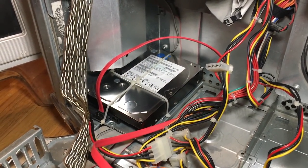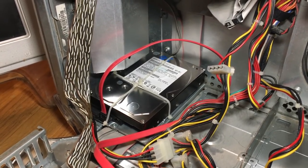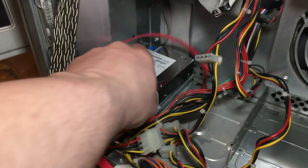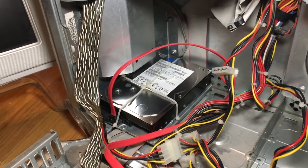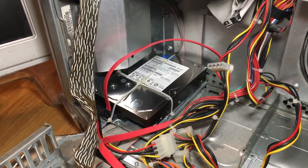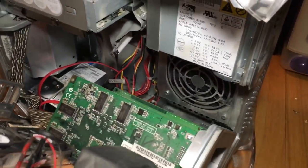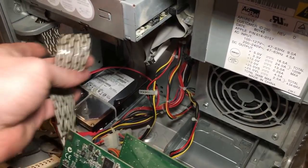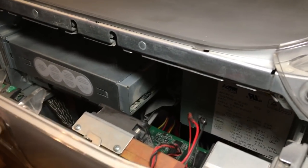Okay, so after realizing I have no screws whatsoever for some reason to screw the hard drive in with, it's zip tied in, but it's in there, so yeah, well, we're not moving the system a whole lot, so it should be fine. I'll have to find some screws, but anyway, it's all hooked up and we are ready to close the case and pray it still works. So yeah, let's get that out of the way first. Let's hope.